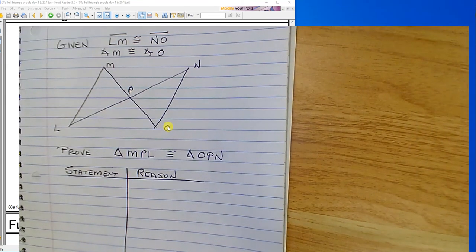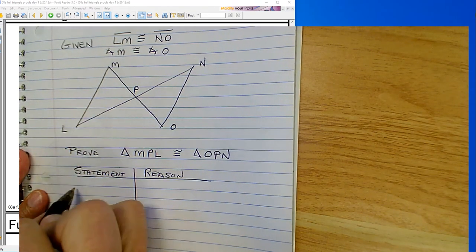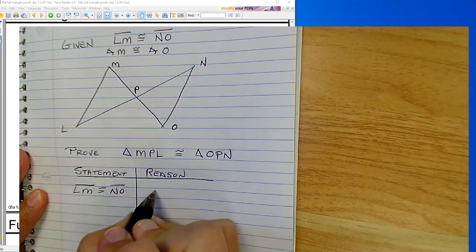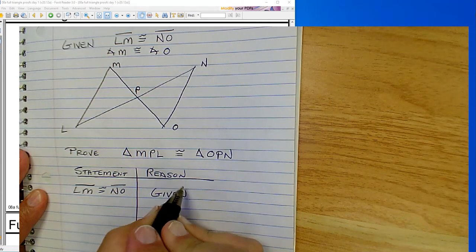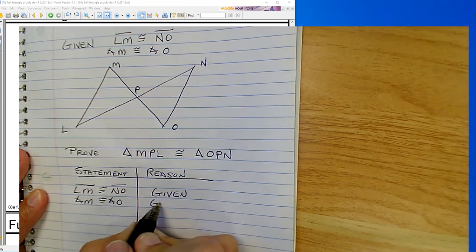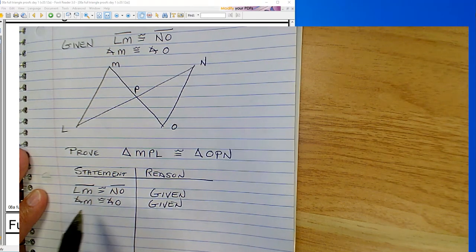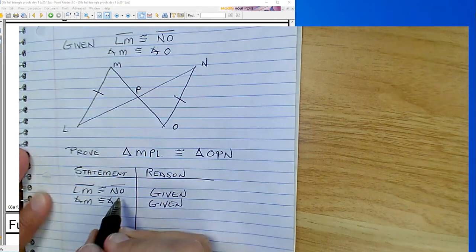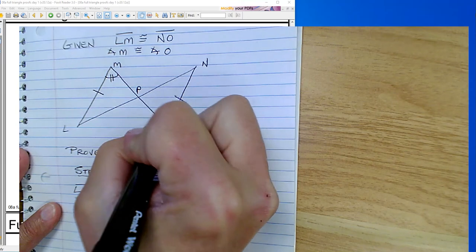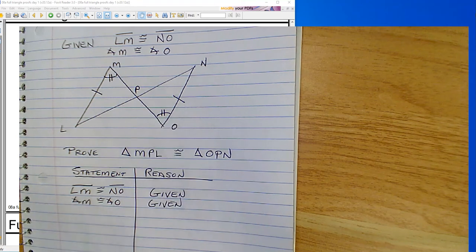I have everything I need, so I don't even have to look at my slide anymore. My first statement, let's bring in the 2 givens, given, given. So LM is congruent to NO. How do I know that? Because it was given to me. Let's bring in the angle M is congruent to angle O. How do I know that? Also given. Let's mark it up on my picture. LM is congruent to NO. M is congruent to O. Side, angle, I need a side, or I need something more here.